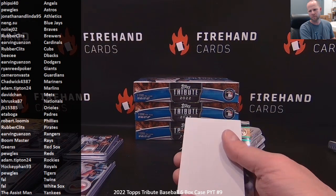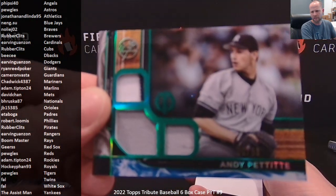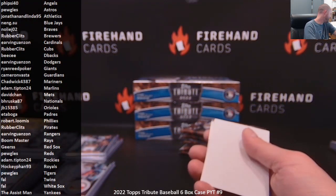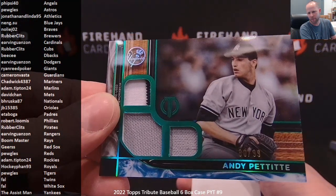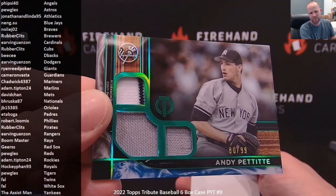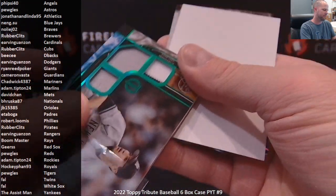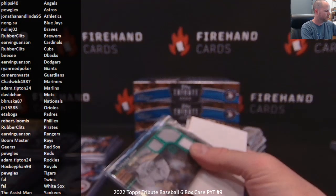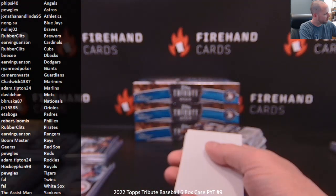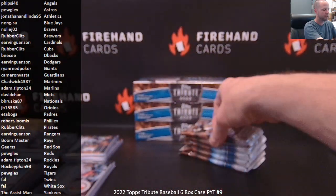People are saying you can just weigh the boxes. Wow. Well, whoever's telling you that is a piece of crap, because that means that person's weighing the boxes. Andy Pettit, number 80 of 99 for the Yankees. And the assist man. Weigh the boxes for as what? As far as trying to hit a bat barrel or bat knob? Yes. Reggie Jackson again for the Yankees.